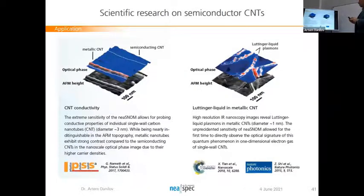Some results from carbon nanotubes. On the right slide, researchers were able to profile the Luttinger liquid plasmons, 1D plasmons. On the left slide, the researchers were able to identify a metallic carbon nanotube and a semiconducting nanotube.